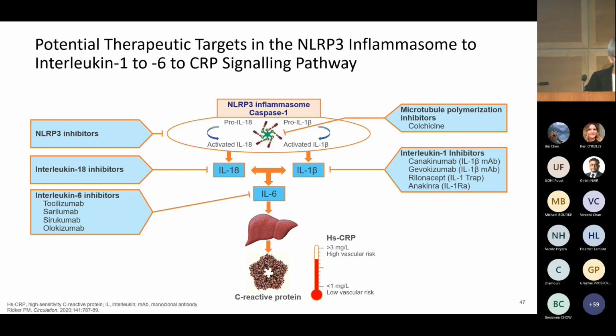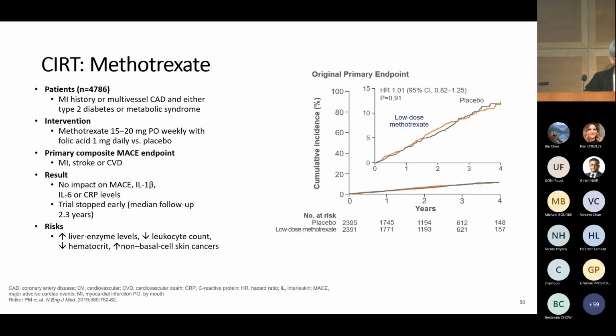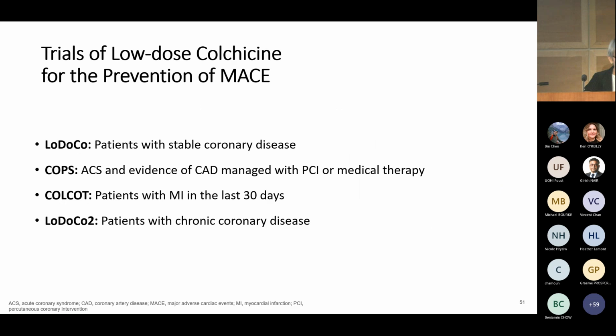But colchicine is a microtubule polymerization inhibitor, so it basically prevents the NLRP3 inflammasome from being activated. Methotrexate is anti-inflammatory, but had really little effect. The methotrexate study was negative. So with colchicine, we've had some nice studies.